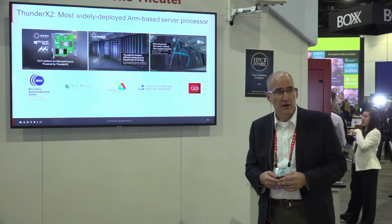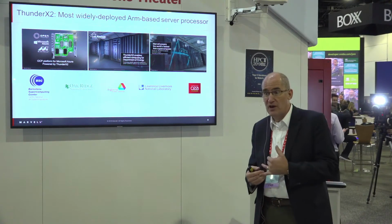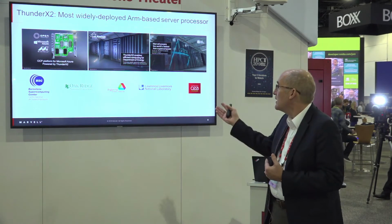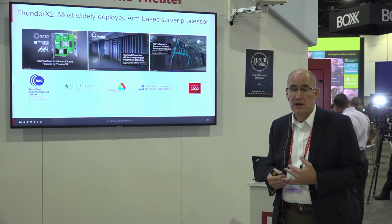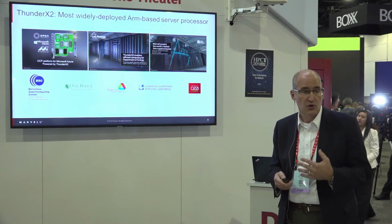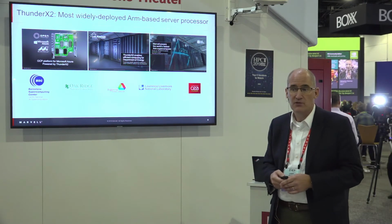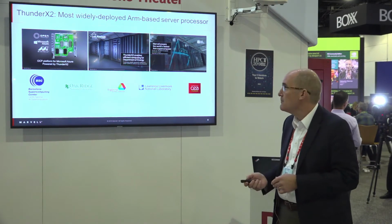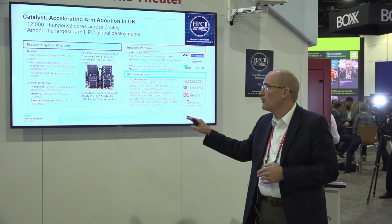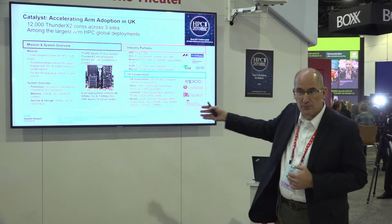We've had a number of success wins within DOE labs, so Los Alamos, and Cray is our vendor at Los Alamos. Sandia with HPE. Sandia's claim to fame is in the Top500, first ARM system in the Top500. You see a number of other deployments that we've had that have been quite public, many others that haven't been as public.